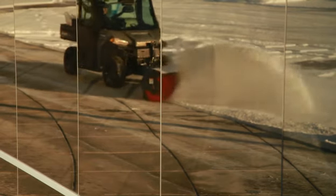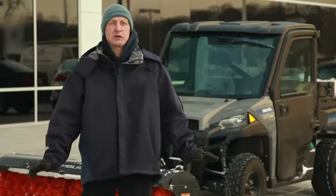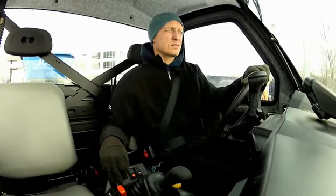The treadle pedal on the Brutus, it's sweet. There's no switching gears. You can do everything with one hand. Everything is very comfortable with the Brutus.